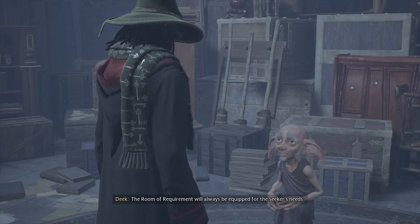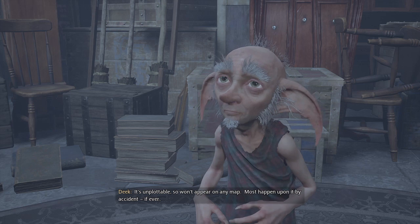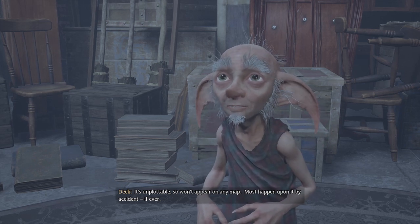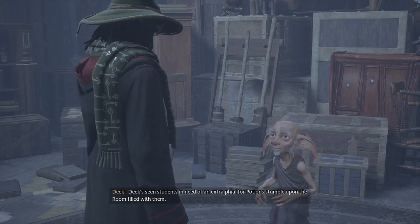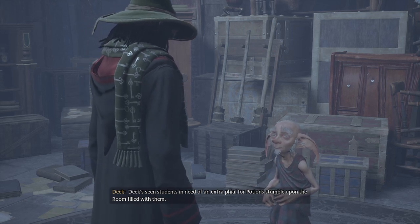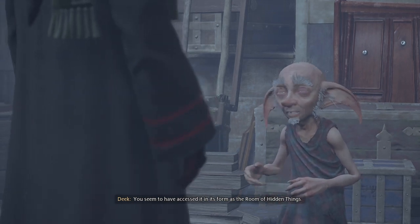Equipped for the Seeker's needs. It's unplottable, so won't appear on any map. Most happen upon it by accident, if ever. Deep-seen students in need of an extra vial for potions stumble upon the room filled with them. You seem to have accessed it in its form as the Room of Hidden Things.